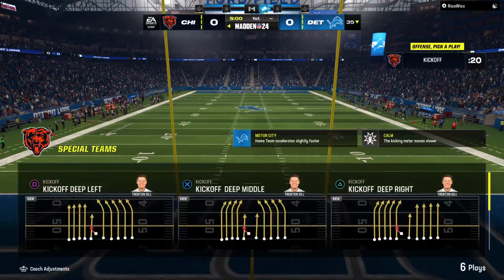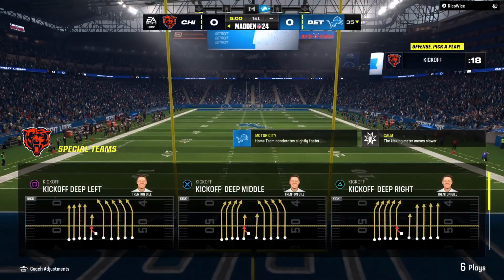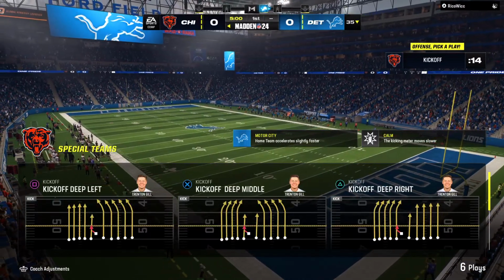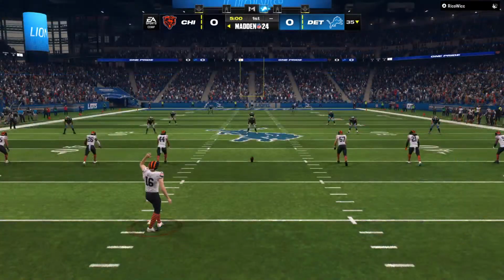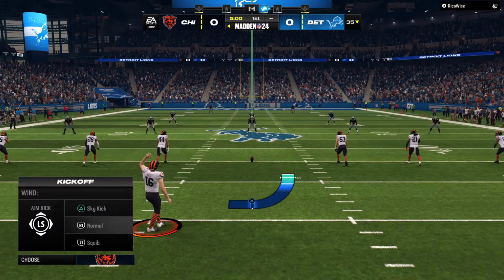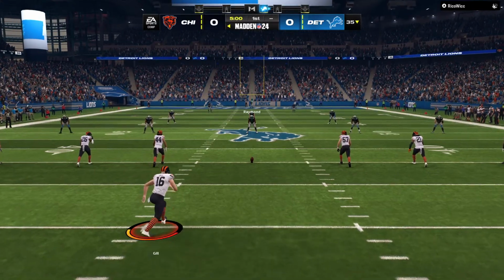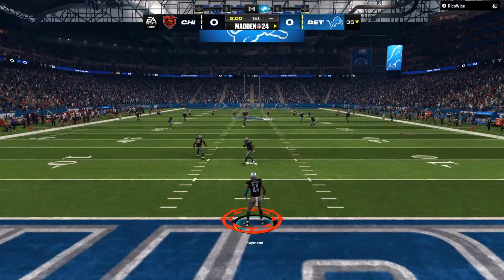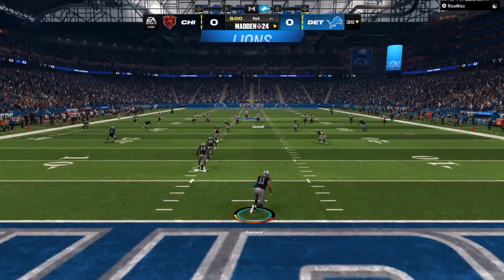Hard-hitting battle in the NFC North, as it'll be the Chicago Bears taking on the Detroit Lions. Two men ready to do battle. It's time to dance. And we are underway from Ford Field.